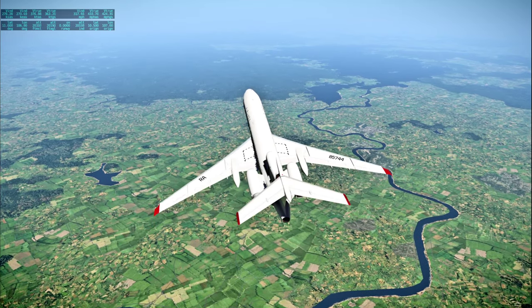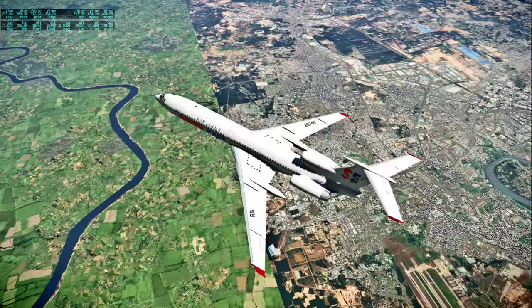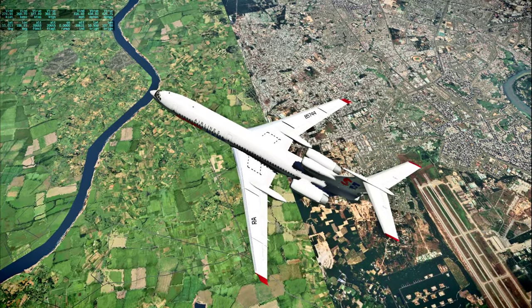Okay, well, we're not gonna have photo scenery all the way. In this case, it's quite a marked contrast.